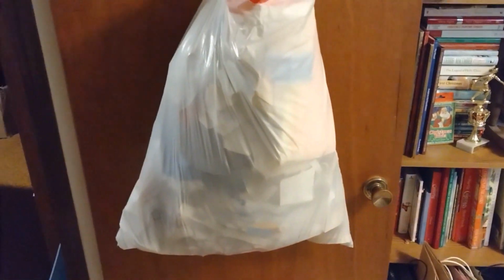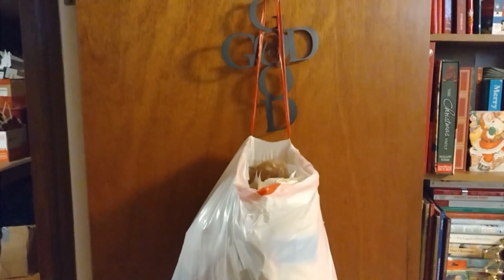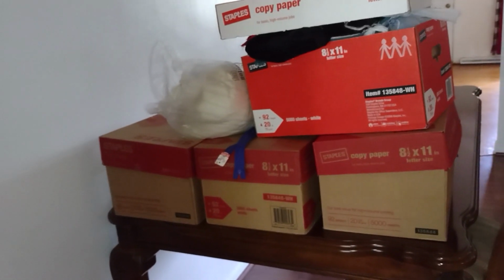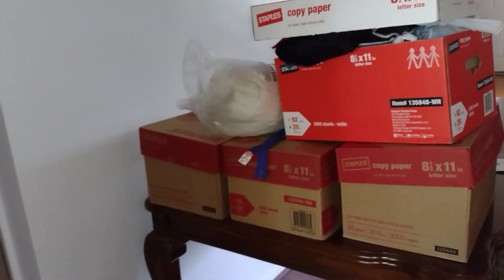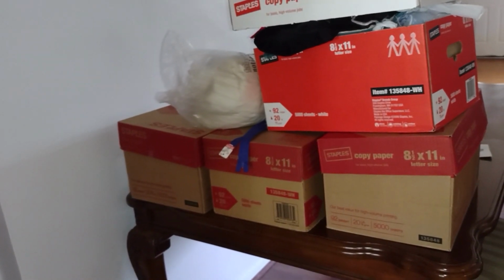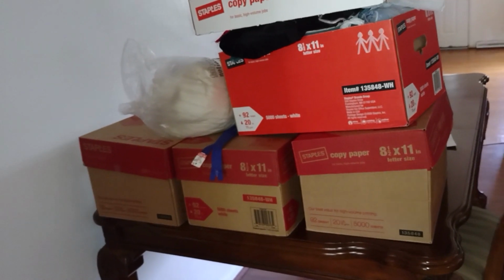And this trash bag, I've had it hanging there so I can just easily put trash in it. It's pretty full. I don't think it can hold much more. You know, when we go through things and we remove it from the area as we go, sometimes we don't realize just how much stuff we have removed from our homes or from a space or a room.